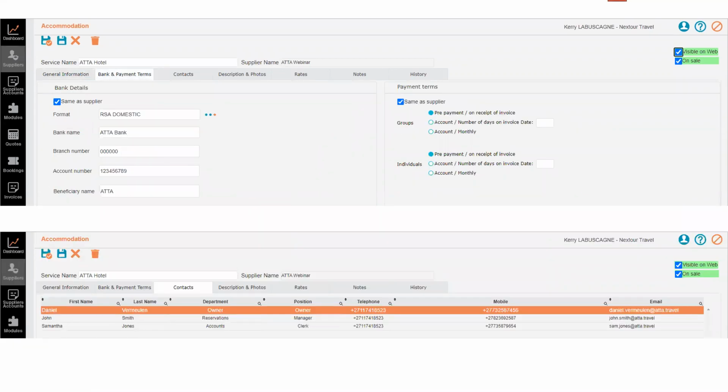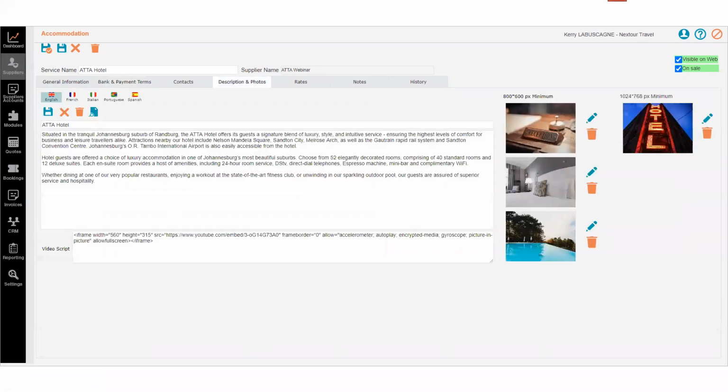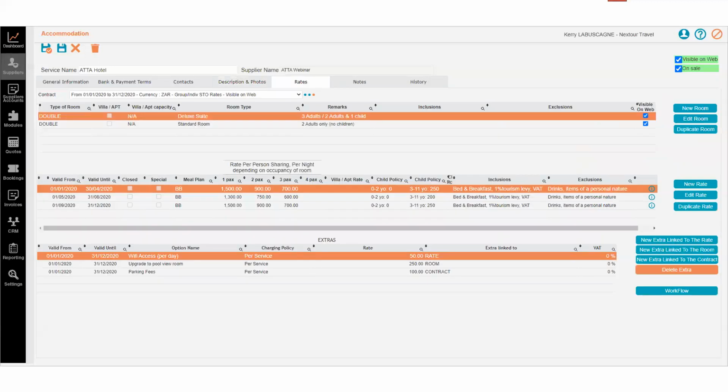Bank details and payment terms. Important contact details. Descriptions and pictures. We also have optional integration with a translation software that will allow you to automatically translate the descriptions into various languages such as French, Spanish, Italian, and Portuguese. All the rates provided by your supplier, including room types, meal bases, and any extras they may offer.